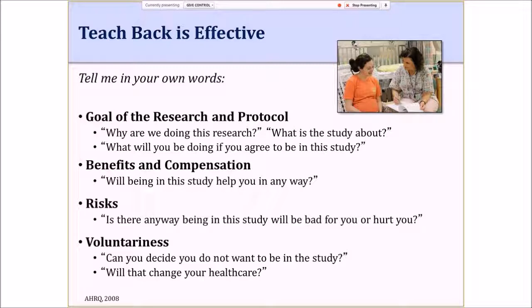And one of the ways to not come across as a jerk when you're doing this is, instead of putting the pressure on the patient, oh my gosh, did I remember everything, you can say something like, I consent patients all day long, and sometimes I miss some things when I'm going over it, and I just need to make sure that I told you what you needed to know. So I'm going to ask you to tell me back some things, and that way if I missed it, I'll go back over it with you. That way you don't put the patient on the spot.